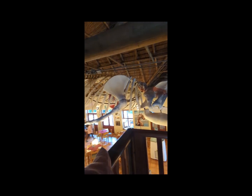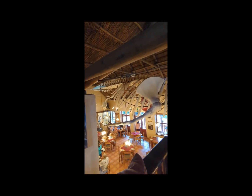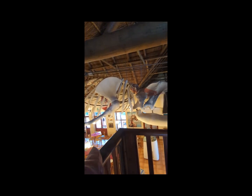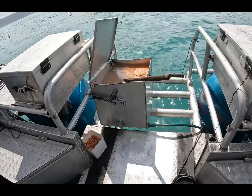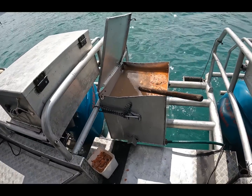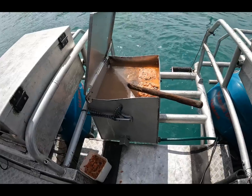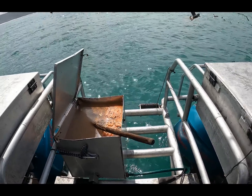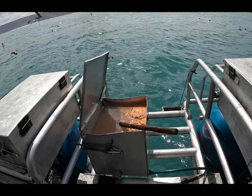So here I'm doing a shark dive, and we're just doing the paperwork. And that is a blue whale skeleton they have on the roof of this building. And here we go diving. Okay, so we got this bucket of chum at the back of the boat. It's just steadily dripping into the ocean to attract the sharks.